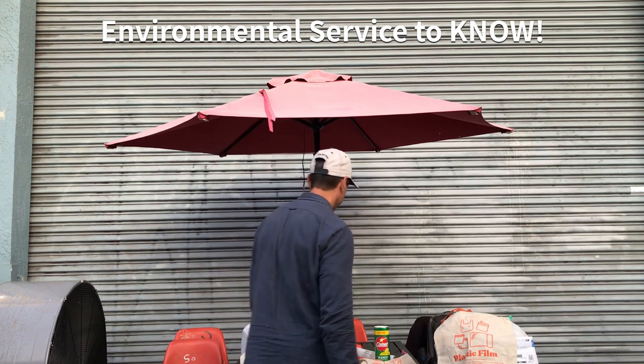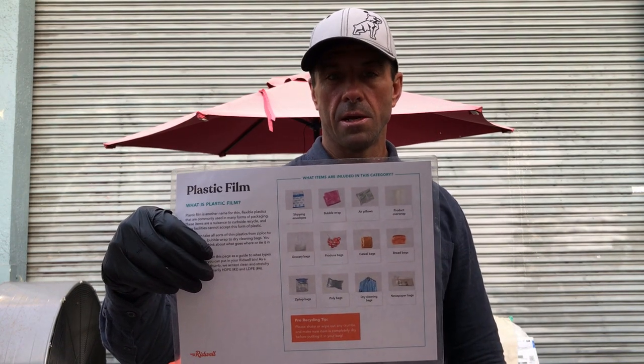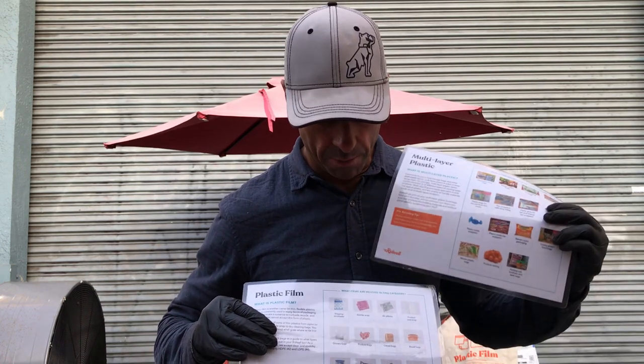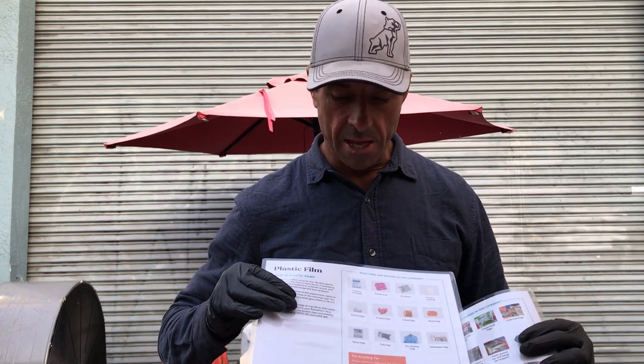For example, you get little signs like this. I'm not sure if you guys can see this, but I hope you can. And it kind of shows you exactly what they will pick up that usually ends up in the landfill. Things like bubble wrap, air pillows, garbage bags, bread bags, Ziploc bags, and things of that nature. Even poly bags for those who might be involved with electronics.